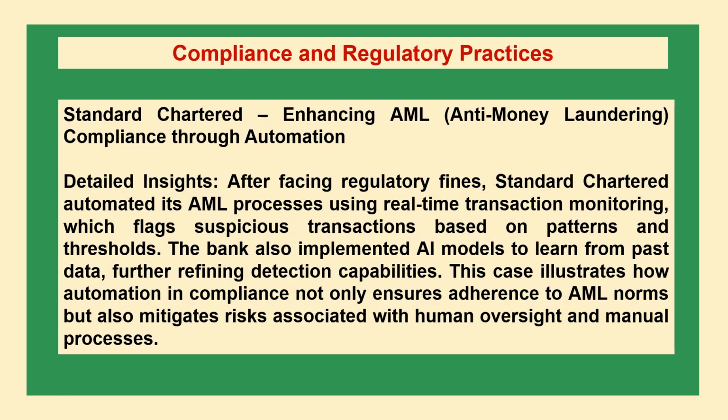Standard Chartered, enhancing AML, anti-money laundering compliance through automation. Detailed insights: after facing regulatory fines, Standard Chartered automated its AML processes through real-time transaction monitoring, which flags suspicious transactions based on patterns and thresholds. The bank also implemented an AI model to learn from past data, further refining detection capabilities. This case illustrates how automation in compliance not only ensures adherence to AML norms but also mitigates risk associated with human oversight and manual processes.